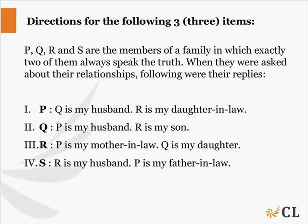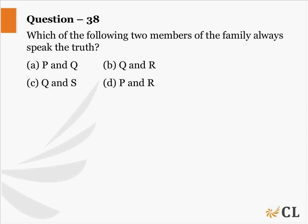So if I just see the first option, which is the following two members of family always speak the truth? That's the same question we are talking about, right? So first option is P and Q.